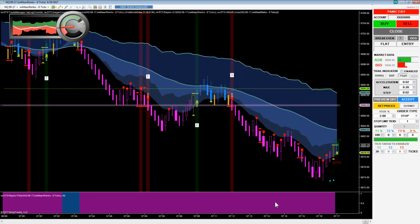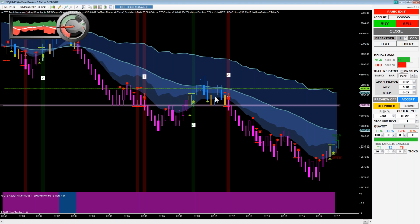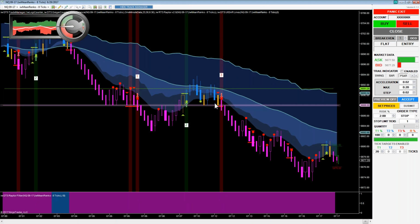Raptor 2.0, of course, is with the signal prompts. But other than that, the programming is the same. Oh, and now they are going to tempt me once more with another counter-trend signal. Oh, I'm so weak.